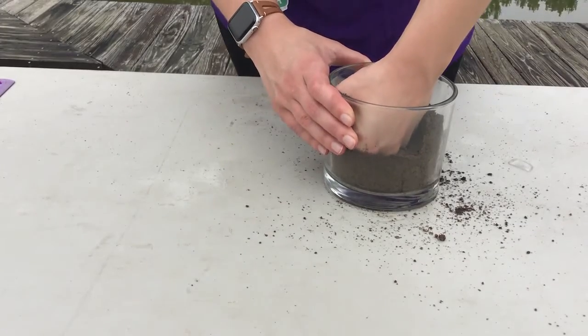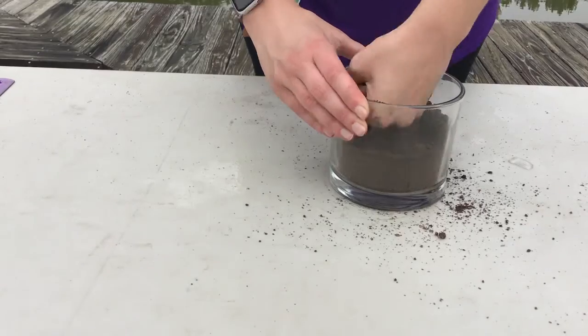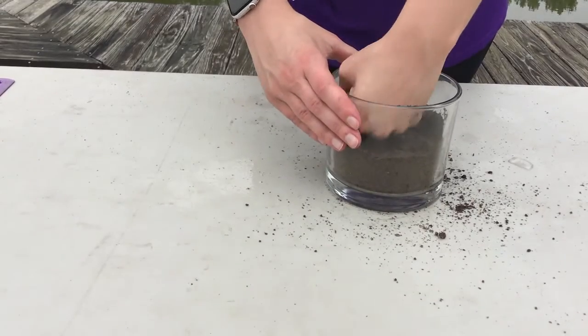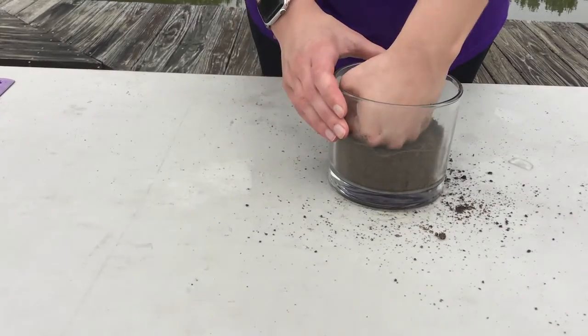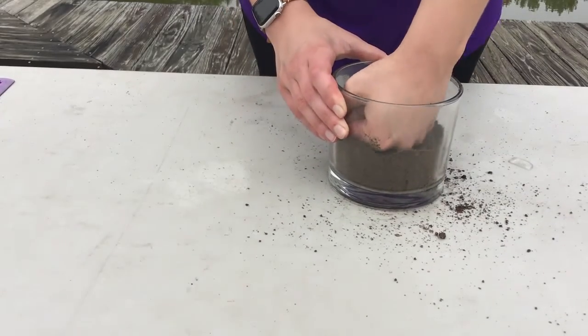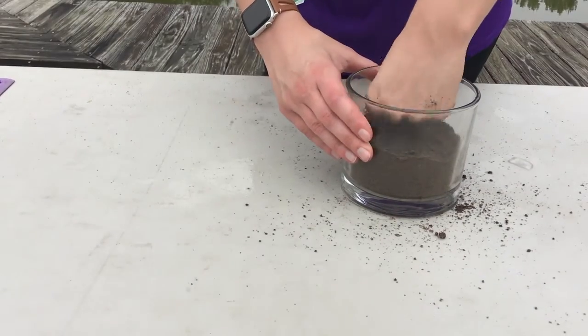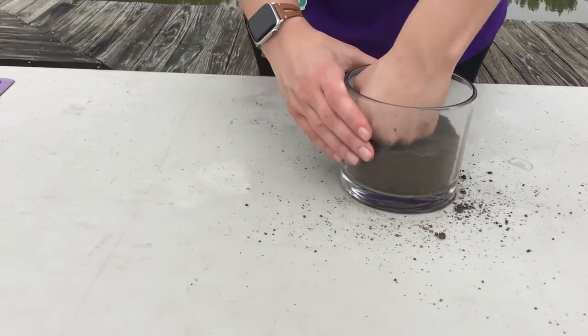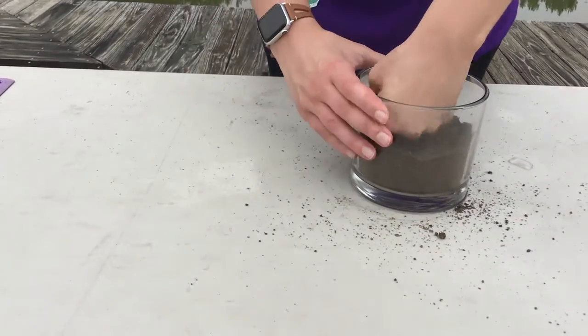This is going to cause those particles to fill in the open air gaps in between all of the different soil particles and compact the soil down. So this is what happens with subsidence. Gravity pushes those soil particles down and they fill the available air pockets between the particles. So you're going to try and compact it as much as you can. Try and get all of those air pockets out.